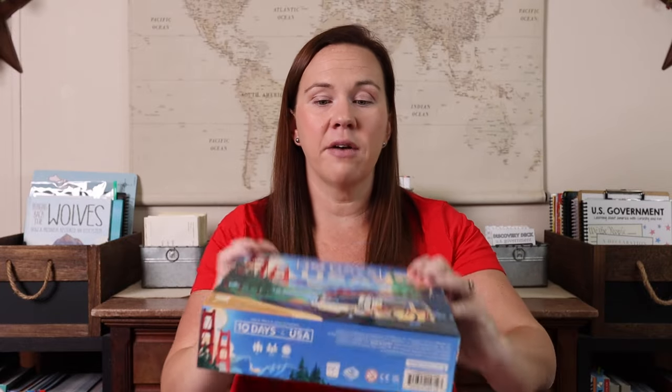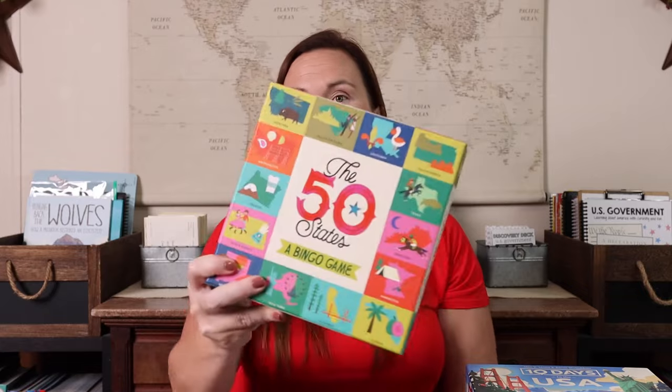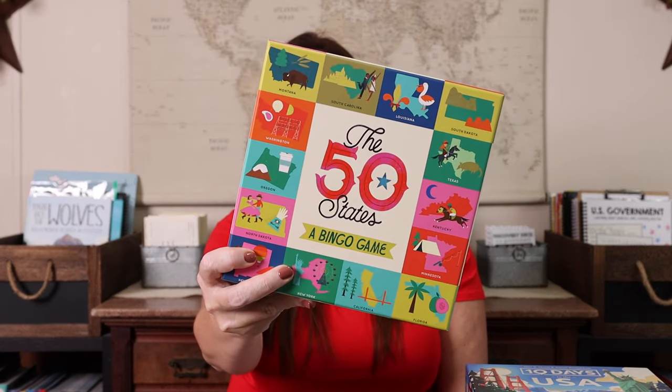Then we also have 10 Days in the USA. We have not played this one, but I'm so excited to play it because we had some of the original 10 Days In games years ago, and then they just republished this one. I'm hoping it's as good as the originals. And then I think the last one for the 50 States is the 50 States Bingo.